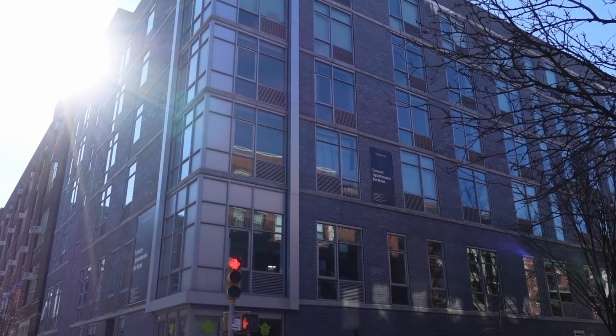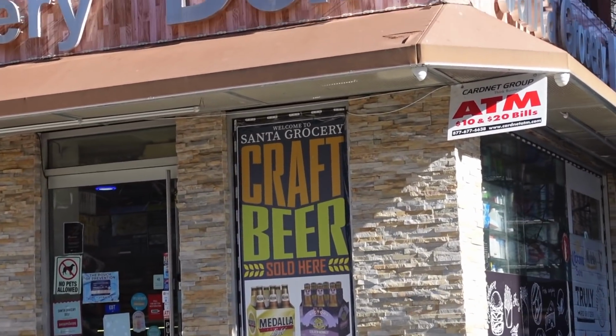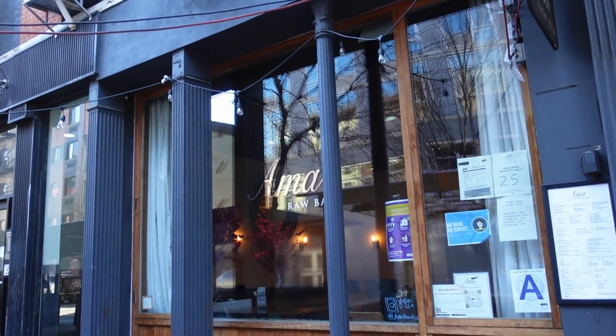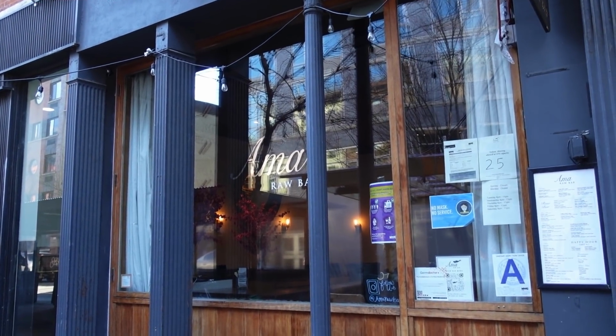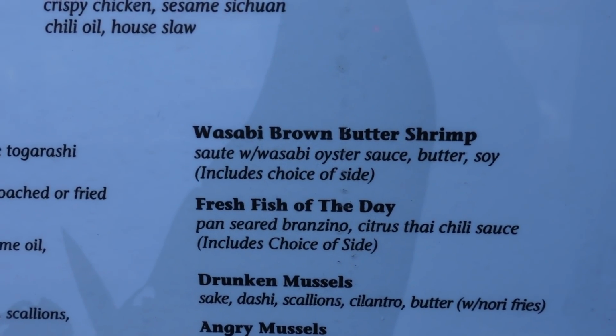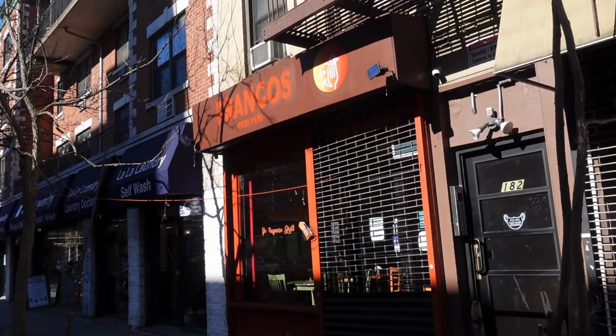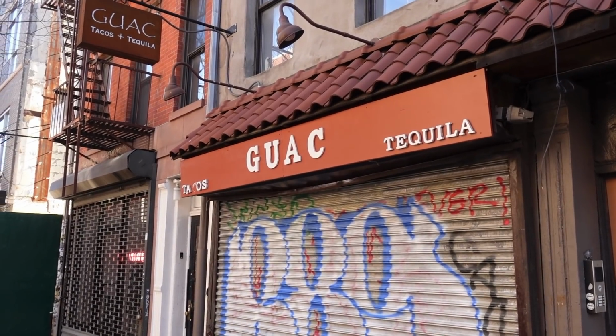Right here's the building, and right across the street from it is your local deli, which has craft beer for all you hipsters. Golden Monkey, 9.5%. The beer of a drunk. Also across the street is this raw bar, Wasabi Brown Butter Shrimp. Directly across the street, you can't lose. Mediterranean, Ethiopian, Portuguese, tacos, and tequila. A tried and true winning combination.